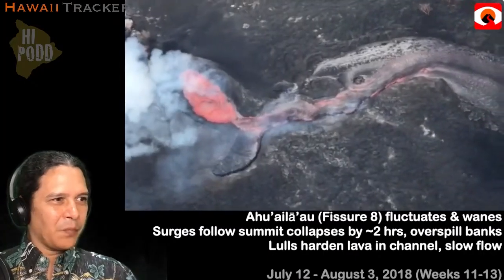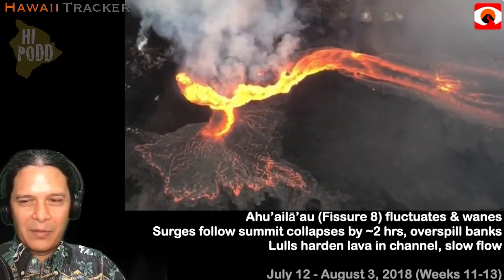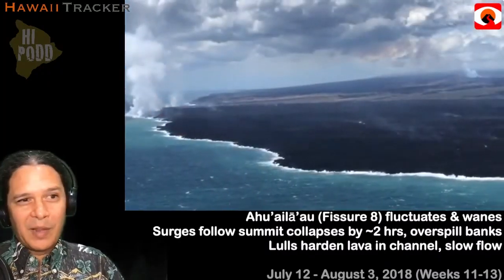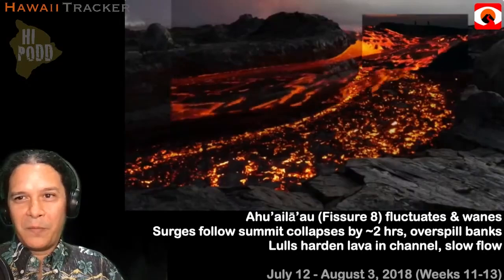All right. Ahu'aila'au, Fissure 8. By the beginning, last 2 weeks of July, coming into August, started to fluctuate. We started to see surges following some collapses. 2 to 3 hours after the collapses, the lava would overspill the banks. During the lulls, the lava might harden in the channels and slow the flow.